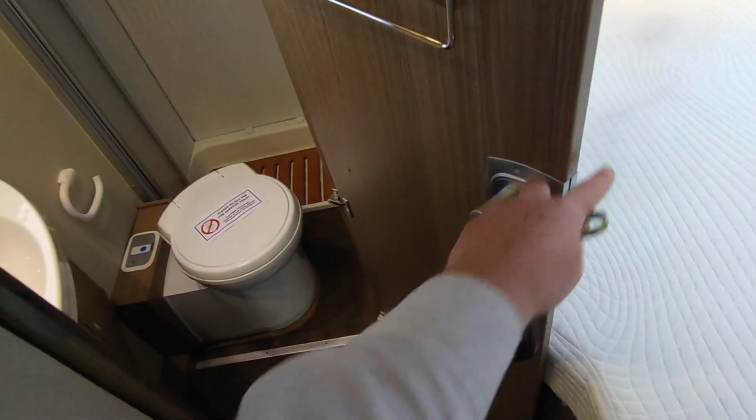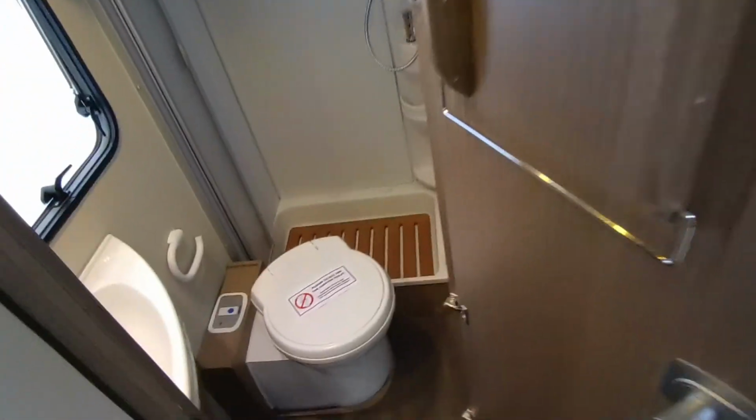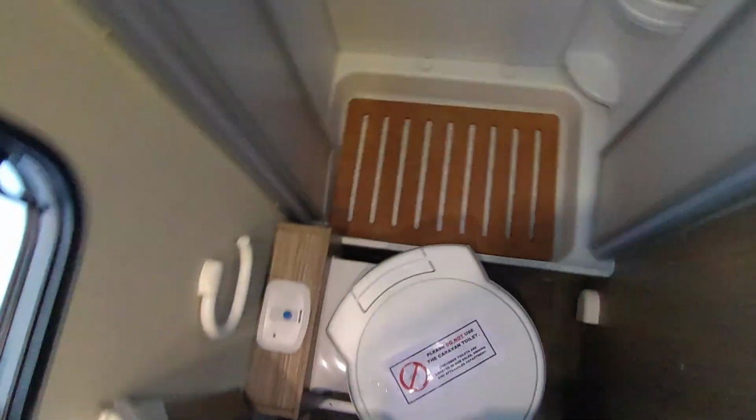Now into the bathroom. Bathroom's a functional affair. A couple of towel rails on the door, which is good. Little bit narrow coming into it. I'm quite broad shouldered, but I could use this.